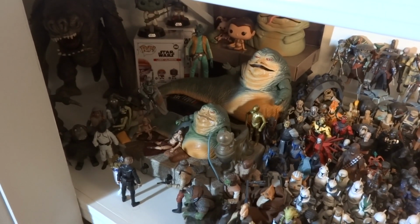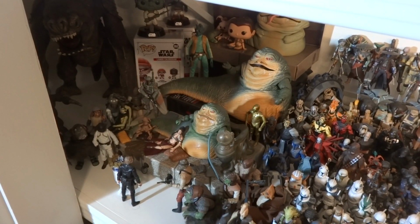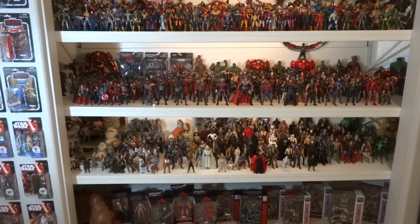And then moving over, we have my Jabba the Hutt collection. As you can see, Pop in the back, 6-inch Black Series, and then 3 3/4-inch series. So I have a nice display there. And that Rancor, again, just like Parallax, is perfect for that corner piece. And that was another figure that I didn't have on display beforehand just because he took up so much room, but now I can not only display him, but display him with the Jabba the Hutts, which is great.